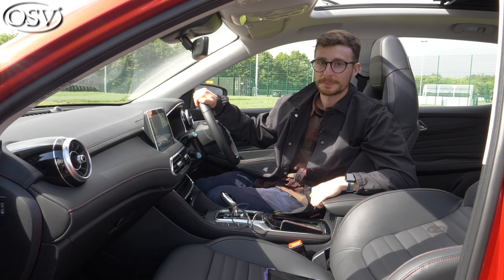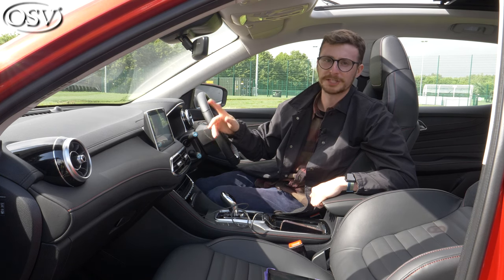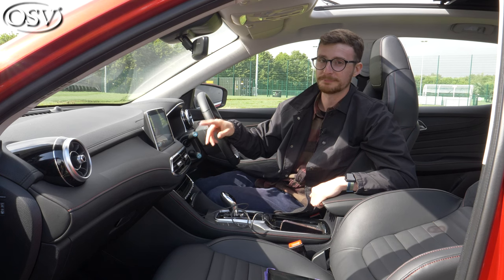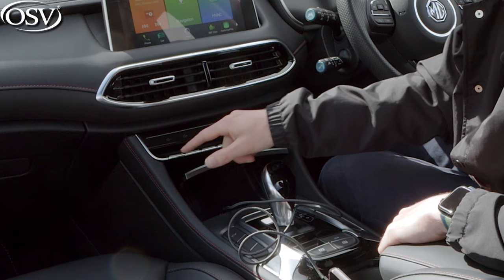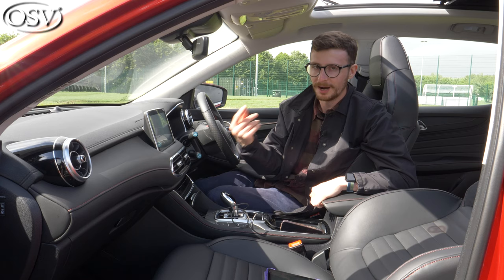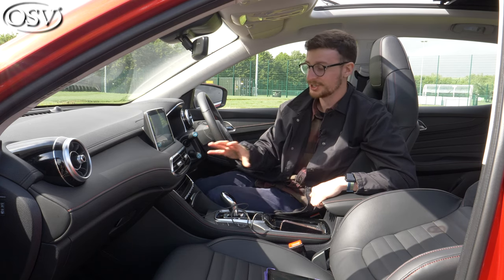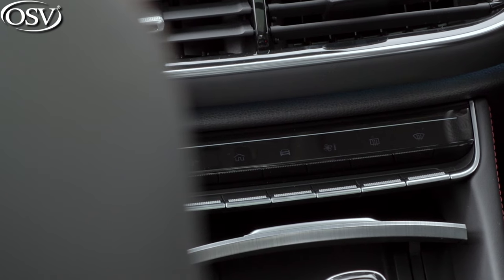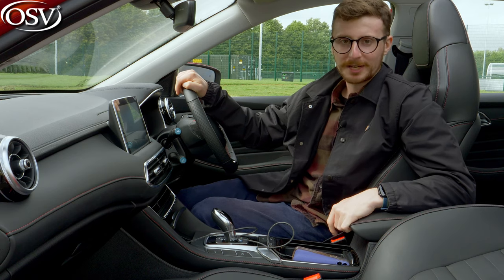Too many button presses for a screen which you're not really meant to be using while driving along. Unlike touch-sensitive displays you'll find in equivalent rivals, this screen doesn't have haptic feedback, so it's difficult to determine when your inputs have been registered. And these piano buttons are not very functional because you just push them down, you can't flick them up. It makes sense to adjust the volume up by flicking up, but it's not the case here. I know that's a nitpick, I just would prefer these to be dials like you find in pretty much every other car. That's enough moaning, let's talk about the cubby holes.